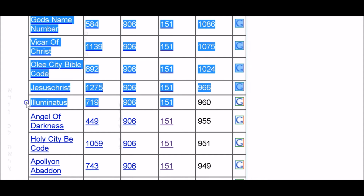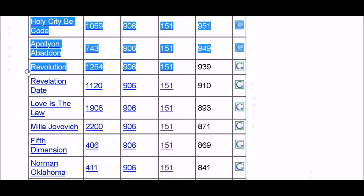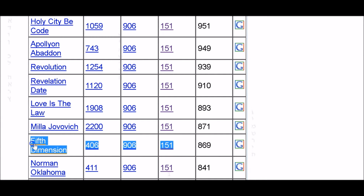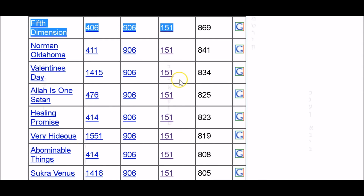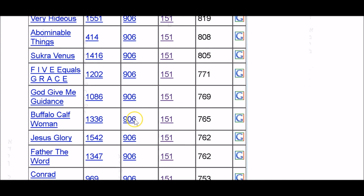Illuminatus. Revolution. Some people are talking about revolutions. Revelation date. Fifth dimension. A lot of people are talking about the fifth dimension right now. Valentine's Day. It has to do with Lupercalia. Buffalo Calf Woman. I think this would be your Inanna, Ishtar, Divine Feminine tie-in.